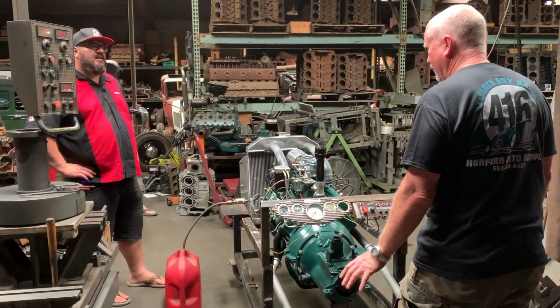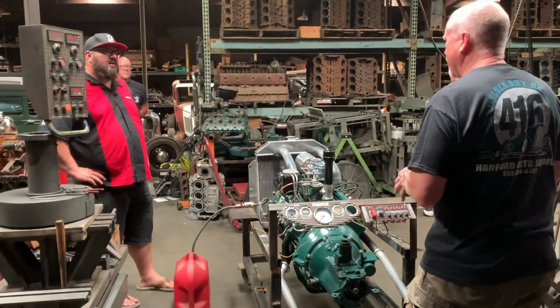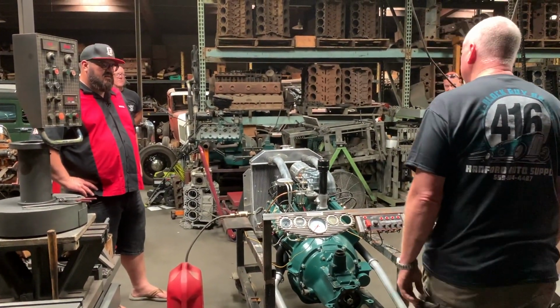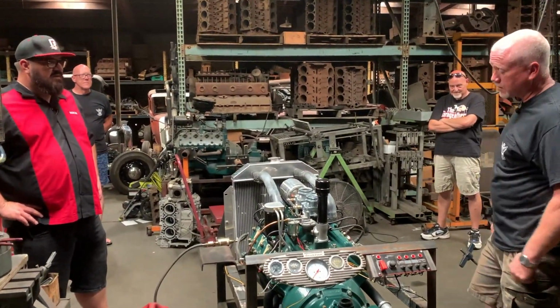It's not an Isky 400 Junior. It's actually a rather mild cam on the duration, but it does have a little lope to it. But I expect good things from it. When we get it in the car, maybe we can do a follow-up on it when it gets in the car, see how it runs.